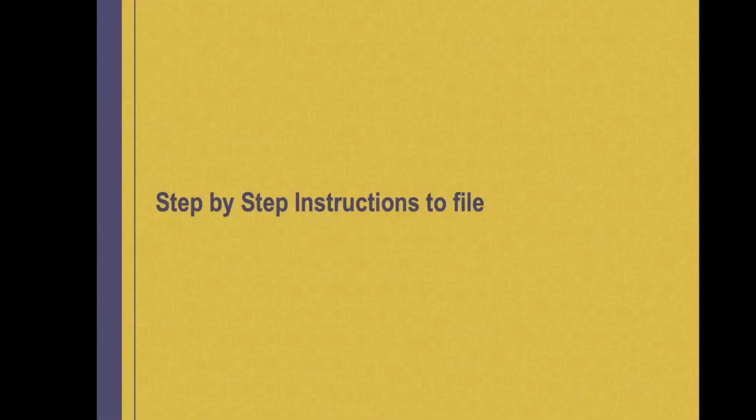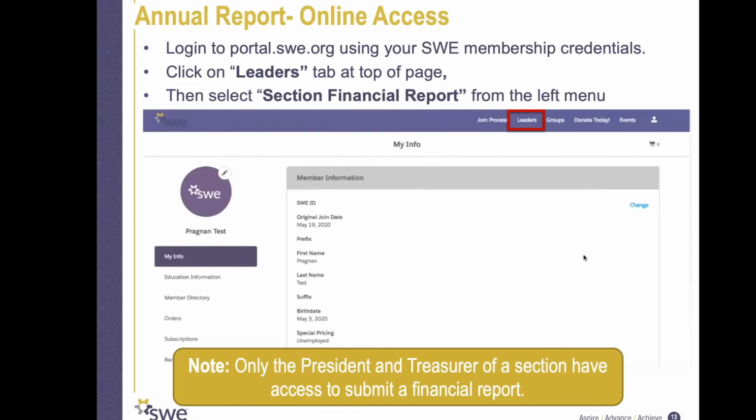So now that you have everything categorized, you can calculate the sum of the items in each income and expense category. You're ready to fill out the financial report on the website. I will walk through some of the screenshots to do that. Also, on SWE's YouTube channel, they have a short video that walks you through the steps. If you are a president or a treasurer, you have access to the SWE leadership portal, and you will be able to access the ability to submit the financial report.